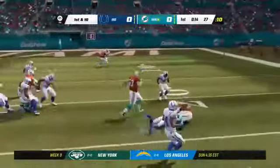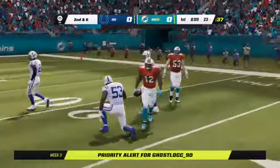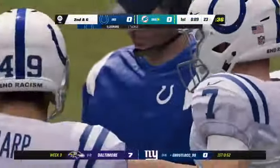Davis-Price on 1st and 10. Down he goes at the 23, a pickup of 4. It's a pickup of 4, and it'll bring up 2nd down.